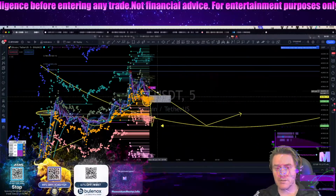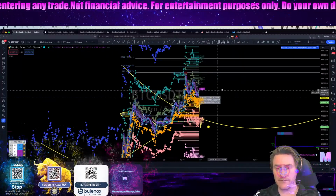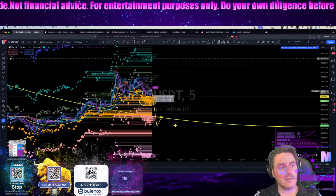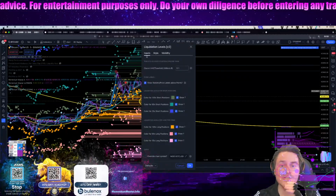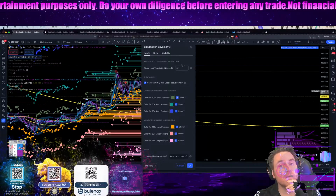And then possibly bounce up. Okay. And that is the liquidity of ML applications. If you're wondering what this indicator is, you can put it on your charts too, free of charge. Liquidation levels by ML applications.